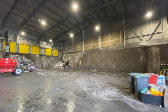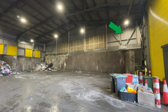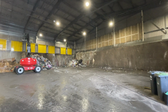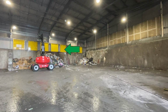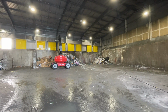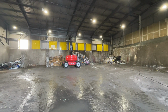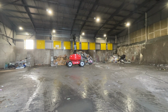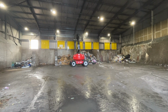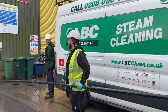A little update on the job, guys. You can see Aaron started in this corner here today. He's worked all the way along here and he's got a lot of the back done. Big day today. A lot of work done here by Aaron, been grafting non-stop. Filthy up there on the cladding, so really proud of the work that he's done today. Worked like a trooper, but it's coming up really, really well.